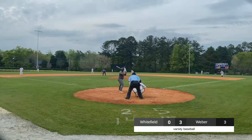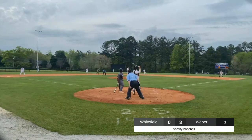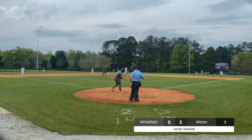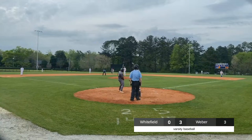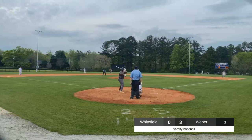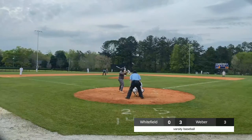1-1 count. That one high, 2-1. Good eye by Calloway. Calloway, the man found out last week that he just got committed to Greensboro College to go play D3 ball.